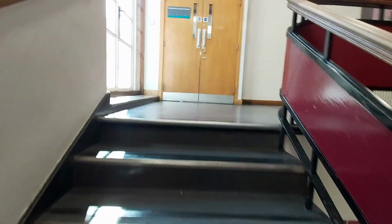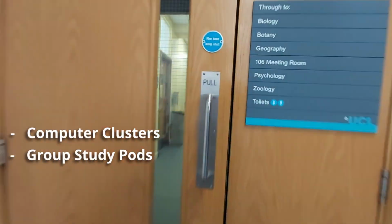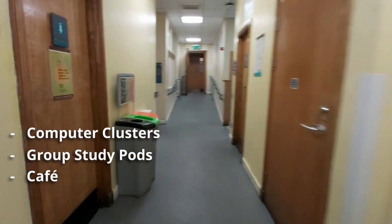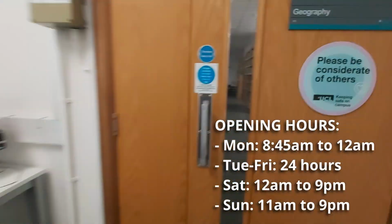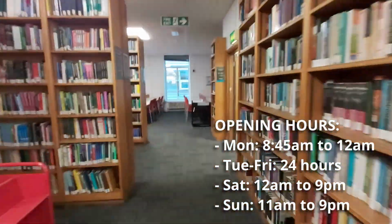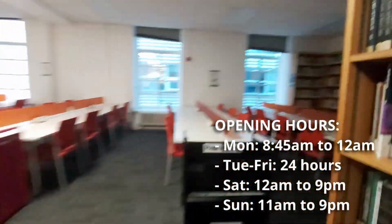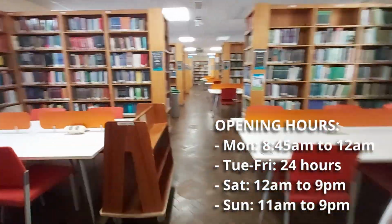The ground floor contains a large computer cluster, bookable group study pods, and even a cafe for a quick morning or afternoon pick-me-up. As a rather large library, it also has the added benefit of staying open 24 hours a day for the majority of the working week, closing at 9 PM on Saturdays, opening under the reduced hours of 11 AM to 9 PM on Sundays, before reopening again Monday morning at 8:45 AM.